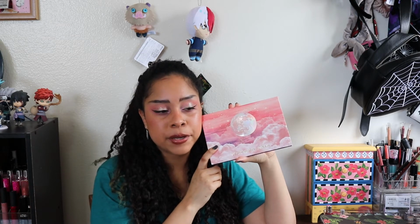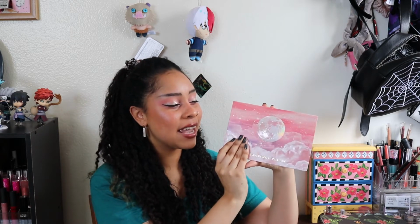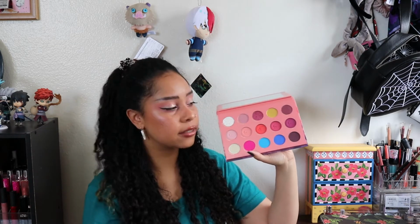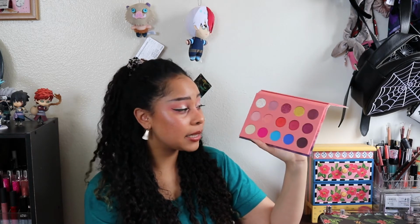I picked this up during Black Friday. It was half off, and I had heard really good things about Lunar Beauty. Especially with this packaging, this moon is holographic. This packaging is so beautiful, and I was really interested in the color scheme. I'd never used Lunar Beauty before, so I wasn't sure what to expect from their formula, but it blew me away, truly. It's really impactful.